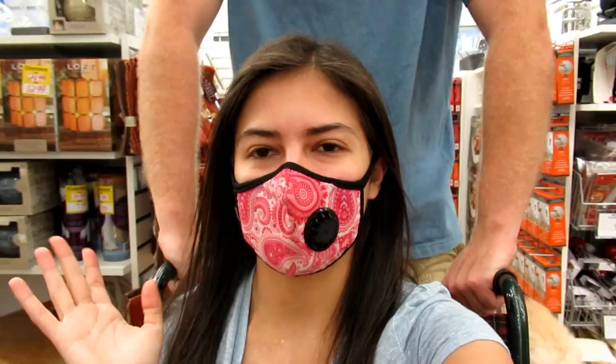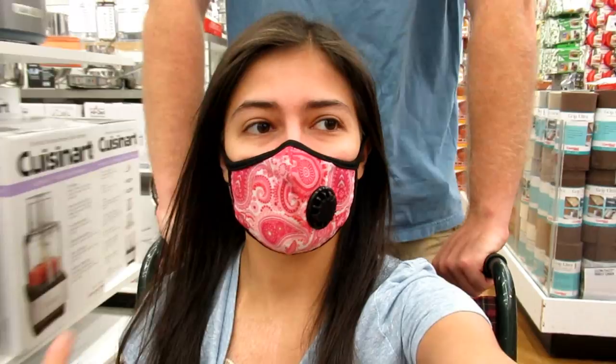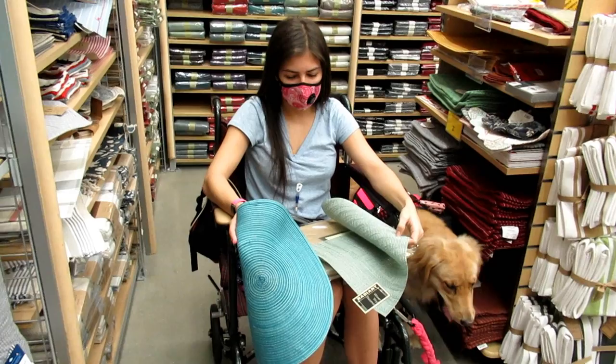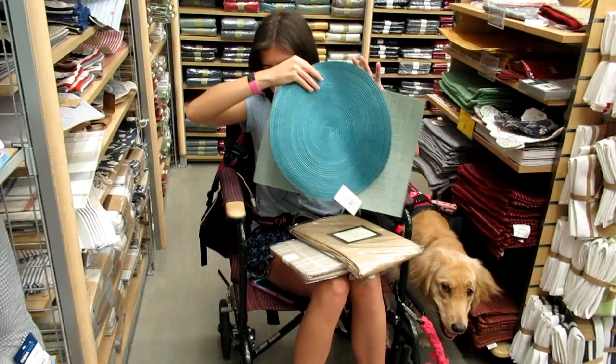Anyways, we are in Bed Bath & Beyond looking for a new tablecloth, because like I said, the red one does not match the color scheme I'm doing in our dining room. So we're here, just looking around. What's the matter, babe? Well, we have a table runner that's really nice, and I don't know which one it'll look better with. There's a lot of choices. So it's going to be one of these tablecloths with one of these placemats. And I like them all, I just don't know which one would be better. Decisions, decisions.